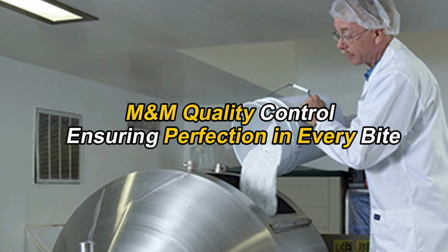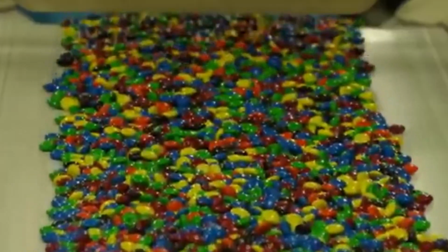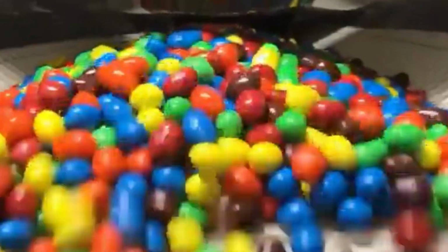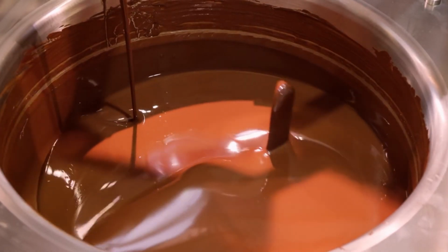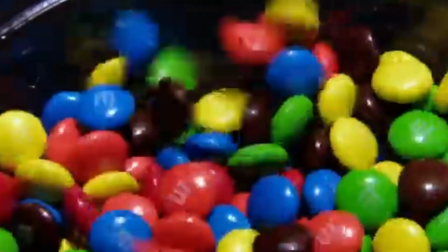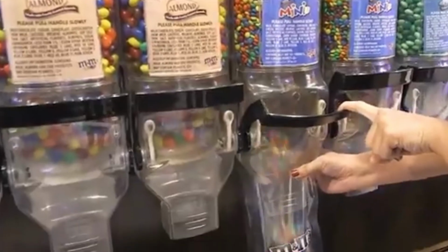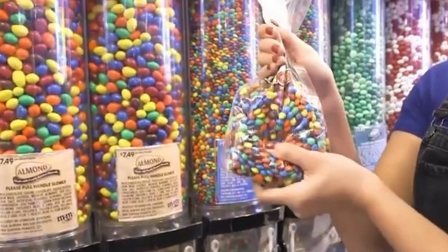M&M quality control, ensuring perfection in every bite. M&Ms might seem like simple little candies, but getting them just right takes a lot of care, attention, and precision. From the moment the ingredients are mixed to when they land in your snack bowl, each M&M is closely monitored to ensure it meets the highest standards. This is where quality control comes in, making sure every candy is perfect before it gets to you.